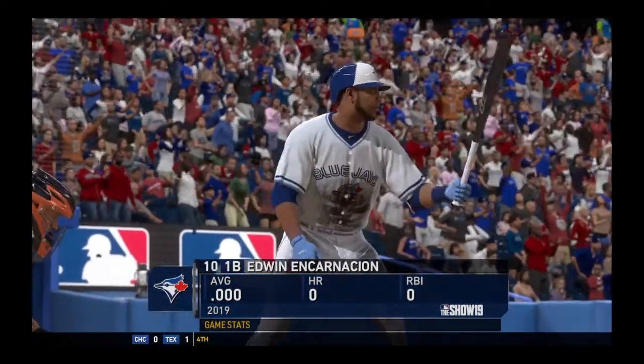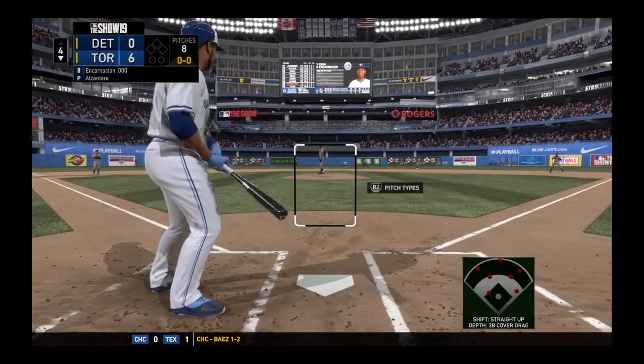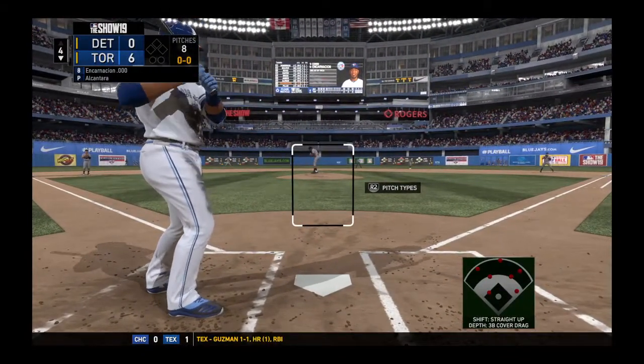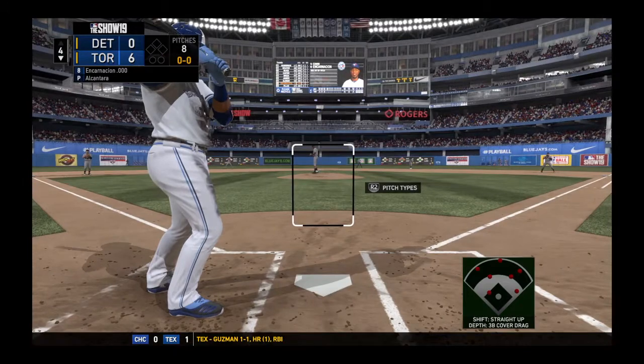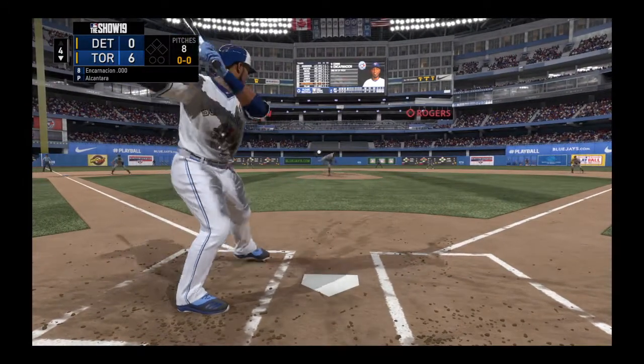Digging in, Edwin Encarnacion. He was drilled by a pitch his last time up. Yeah, Matty, you're not lying. Last time up, squared right in the back. Hopefully it doesn't stiffen up. I want to see if he can get through something right here. First pitch coming. Here it is.